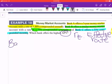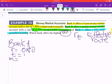So we start with the first bank, and for this one we're going to use R is equal to 0.0180. T will equal 1 because we're talking about the APY, 1 year. However, the compounded periods will be for this one annually, so it will also be 1.